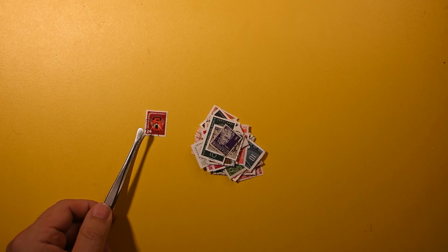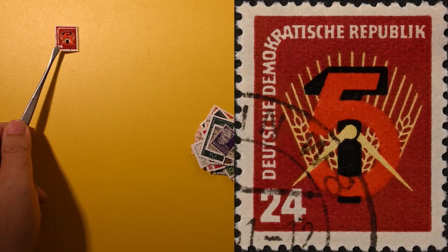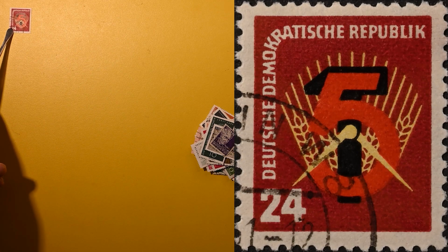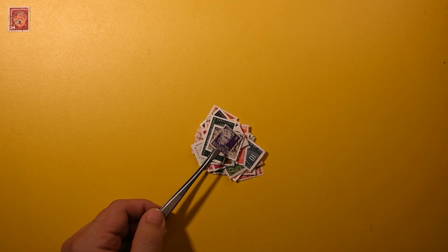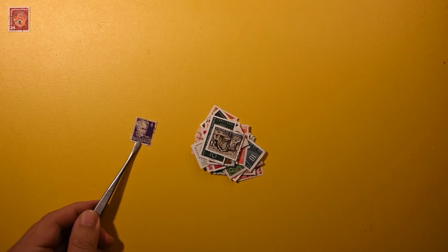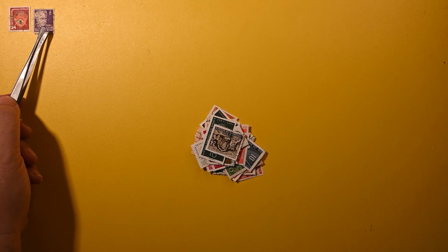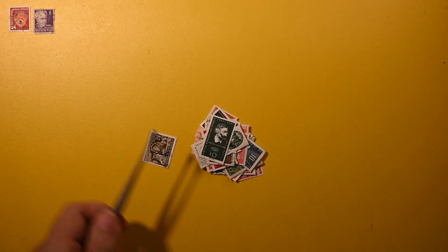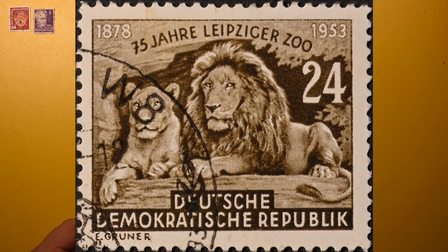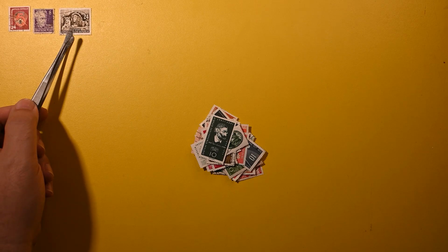So here we have, this is a fairly early one as well. I think late 40s, early 50s. Let's put this in the top corner here, if I can get it aligned. Here we have, this is either DDR or Soviet zone. A little staining on the front and back. Very hard to tell the difference. You have to look at the watermarks, which are prohibitively hard to read. This is a neat one, 1953, with a couple of lions. DDR, wonderful. Start that at the top as well.